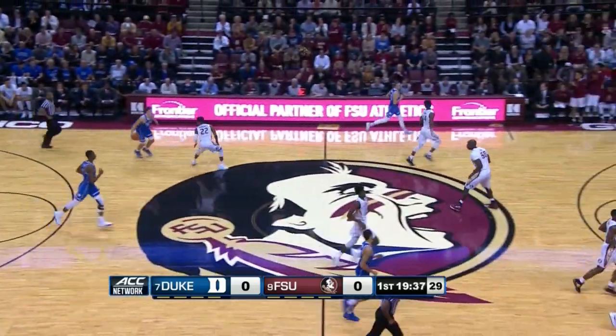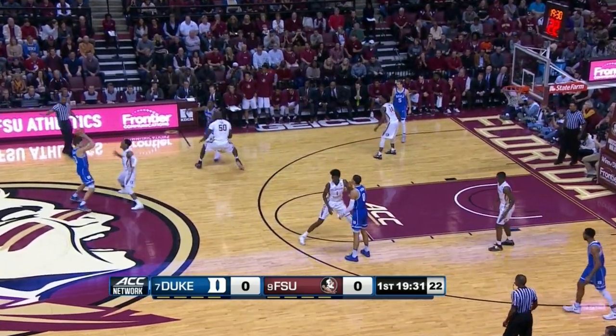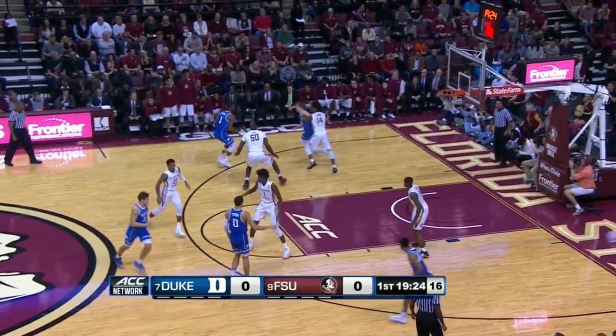Averaging almost 11 against the league, the sophomore from Lowell, Mass. A man coming off a huge performance versus Virginia Tech, and you see the warm welcome here at the Donald L. Tucker Center that Grayson Allen receives when he has the basketball in his hand. Giles against Ojo.